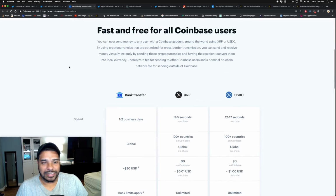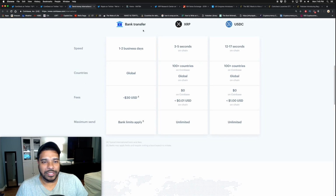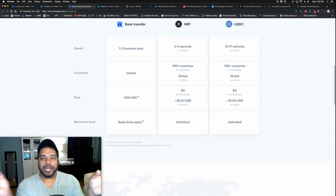Very interesting, guys. And look what they do here. They break down the normal bank transfer process versus XRP versus USDC. Now look at this. XRP, 3 to 5 seconds. USDC, 12 to 17 seconds. This is what I've been talking about, guys.